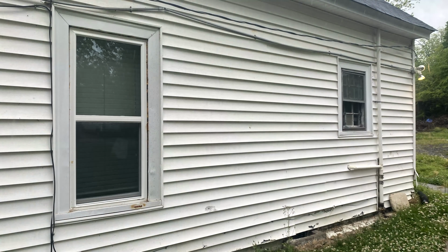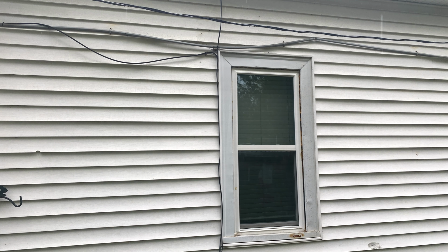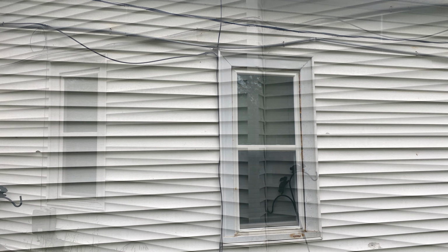That's why you got this hump right here. I like to snap pictures because that way I can think about this later. I've painted vinyl siding before. You could paint this, and it would look brand new.